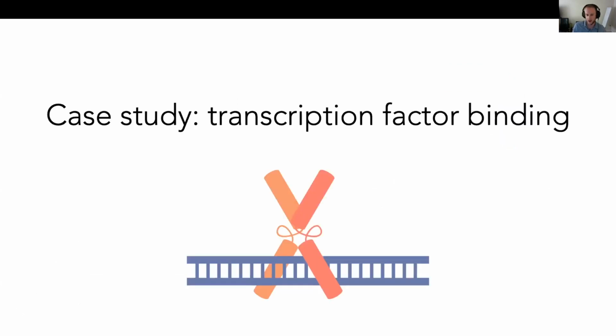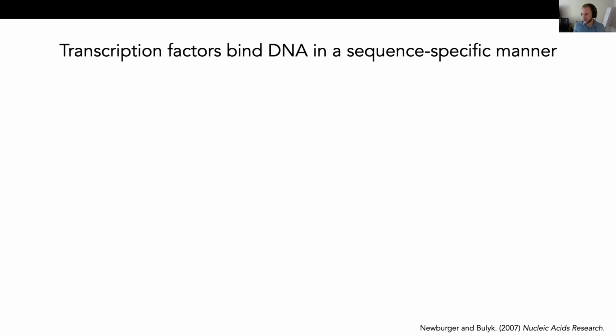And as a case study, I want to present the first project that I worked on during my PhD, which is characterizing and modeling the behavior of transcription factors and how they bind to DNA sequences. So as I mentioned earlier in the talk, these transcription factors bind to DNA, and they do so in a sequence-specific manner. And so when I say sequence-specific manner, I mean that the given protein is binding to DNA with a preference for certain short DNA motifs.